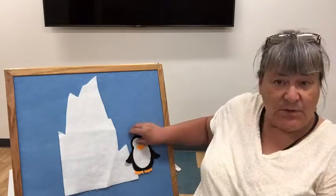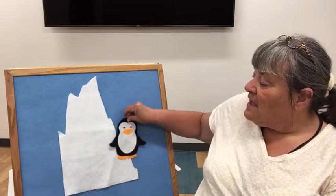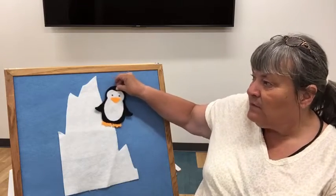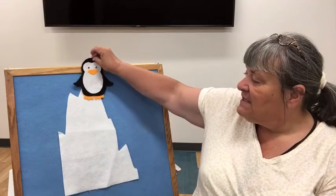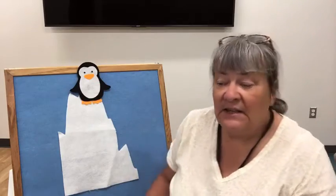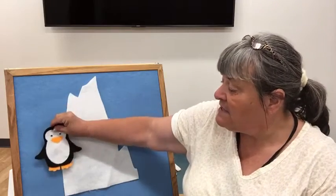Here we go. He's going to waddle over the iceberg. The penguin went over the iceberg. The penguin went over the iceberg to see what he could see. To see what he could see. The penguin went over the iceberg to see what he could see. Do you see anything? Is there anything on the other side of the iceberg?